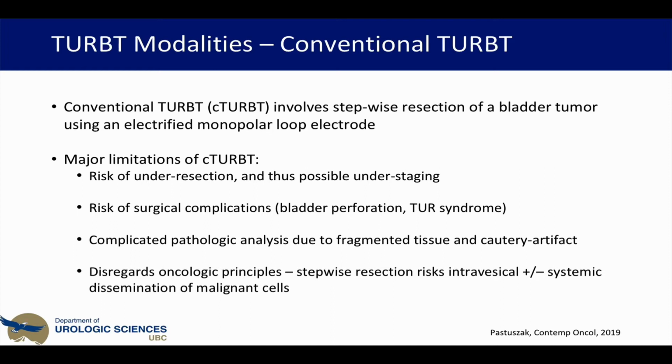Major limitations of conventional TURBT: there's a risk of understaging due to under-resection. Most series describe about a 60 to 70% rate of having detrusor within a specimen. There's a risk of surgical complications, namely bladder perforation. TUR syndrome is possible. Across various series, up to 20% actually report bladder perforation, usually due to obturator reflex. Most series are closer to 5%.